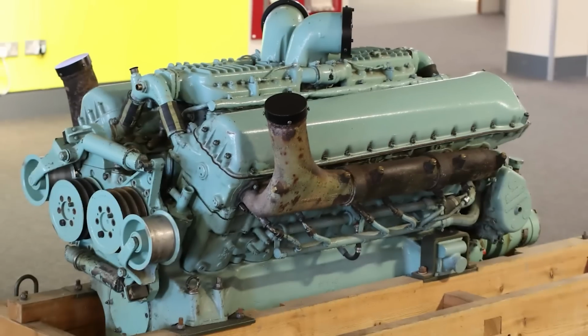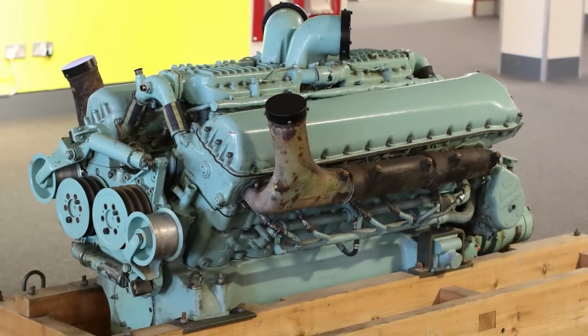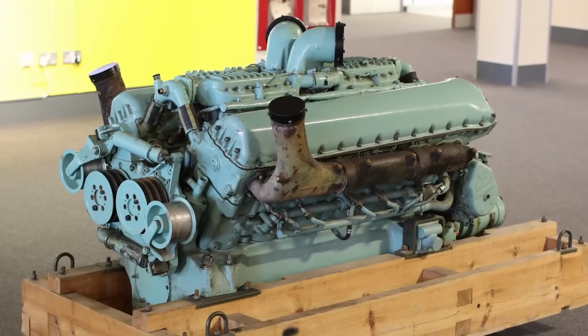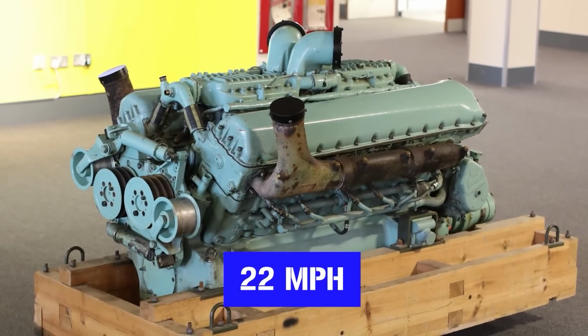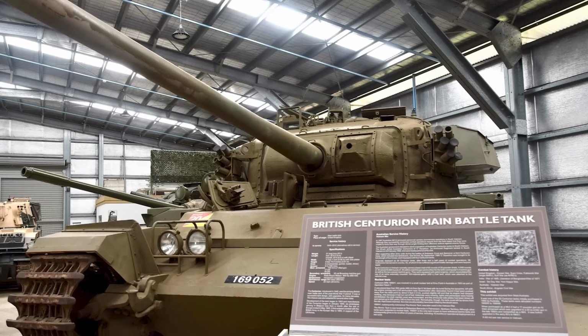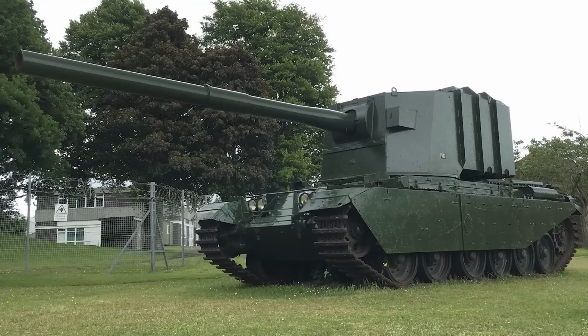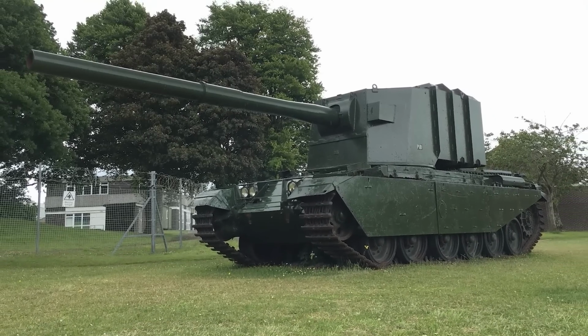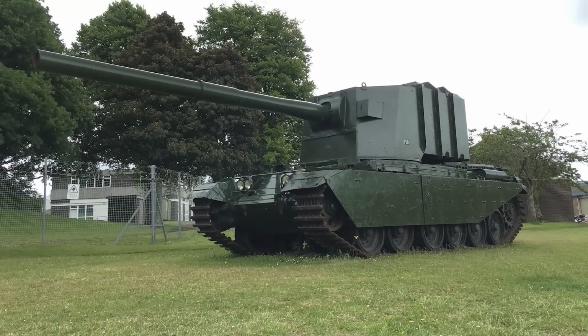Power for this mighty beast came from a 650 horsepower Rolls-Royce Meteor petrol engine located at the rear of the vehicle. This engine allowed the FV4005 to achieve a power-to-weight ratio of approximately 9.6 horsepower a ton, and it gave a maximum speed of about 22 miles per hour on roads, around 10 miles an hour slower than the Centurion. Naturally, this is due to the extra weight of its much, much bigger cannon. This extra weight also made it a thirsty beast, able to just about squeeze 100 miles out of a 146-gallon fuel tank.